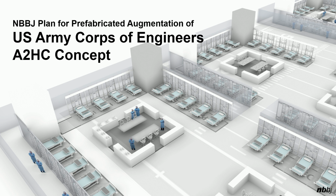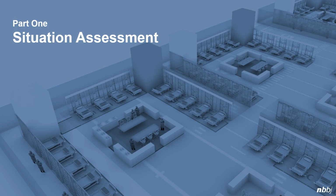About a week and a half ago, on March 20th, a group of researchers at the National Renewable Energy Lab, NREL, asked us to provide insight on mobile ICU design based on our track record for healthcare prefabrication. This deck is our response to that request.